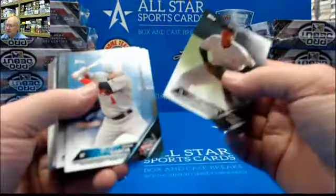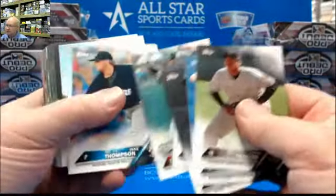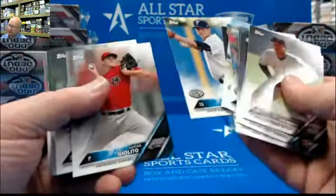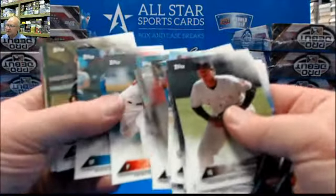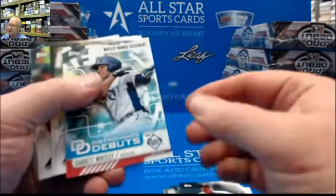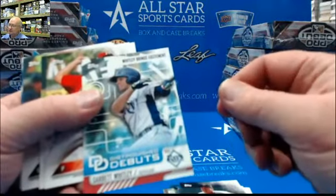Okay, Pro Debut. These are the first cards of a bunch of these guys. Yeah, that Pro Debut logo on it means it's their first card that's been made, or at least the first one by Topps. Sometimes Leaf has them. Jose Berrios, that's a big one in our area. Distinctive Debuts, Garrett Whitley. Oh, they even have a Whitley Brings Excitement. That's new this year.